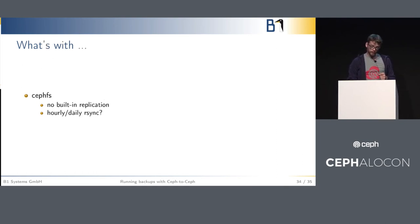So what about CephFS? Right now there is no plan A or plan B to run a replication for CephFS. As we heard in the morning, there's a plan to set up a replica or a mirror for CephFS, but right now there's no option to run an integrated replication for CephFS.